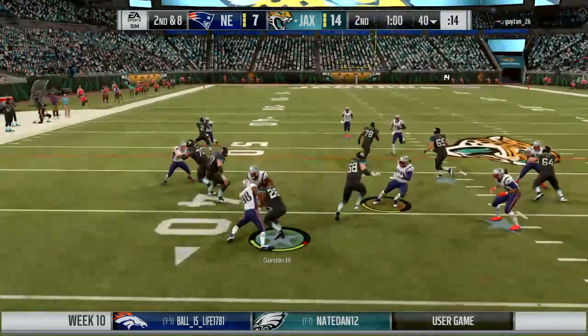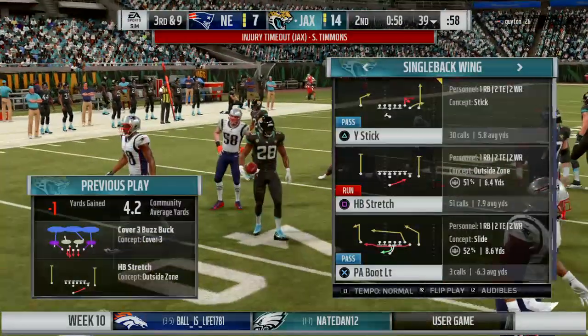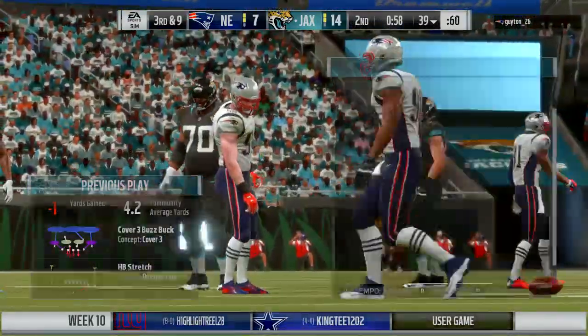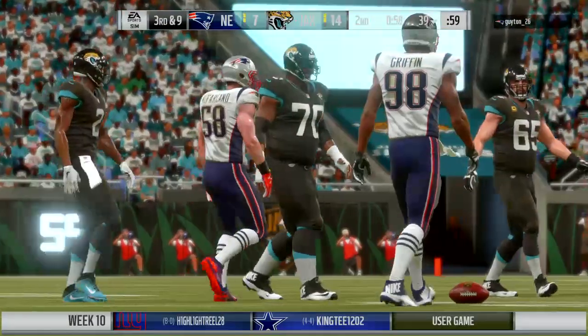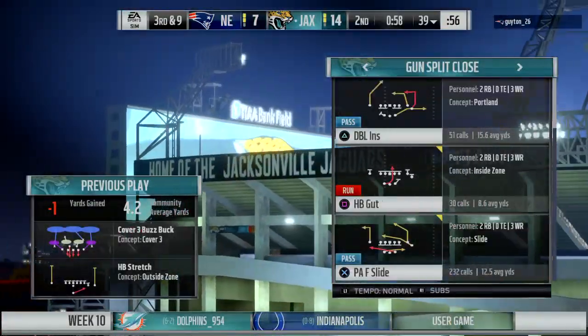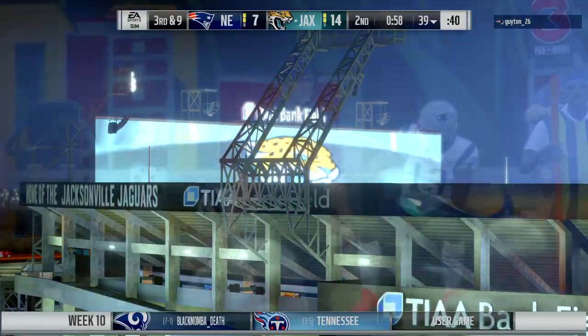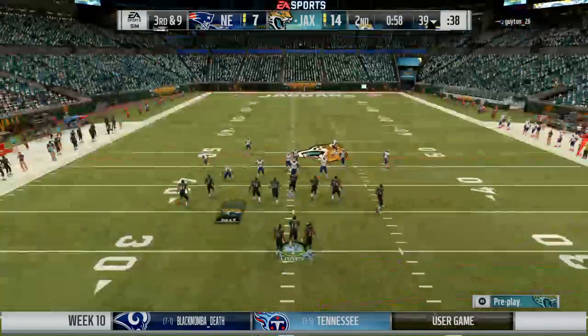Now the handoff comes to Gordon. And maybe a measure of revenge there. He's had his way in this one, but this time they get him behind the line. I like the strategy. Extra tight ends, extra beef. They want to run the football, but that means they probably want to run it inside. If you get strung out on the perimeter, you're in peril. Yeah, we saw the result, negative yardage.